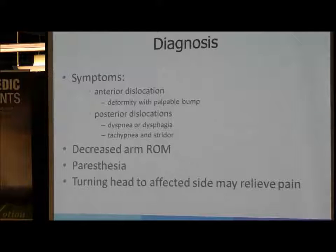Turning the head to the affected side basically takes some of the stress off the sternocleidomastoid muscles and can relieve some symptoms. It's not like it goes away, they're just more comfortable being down to the position where the dislocation is, and that can be a finding as well. Paresthesias are also uncommon but they can happen.